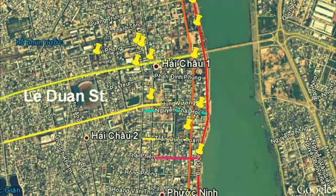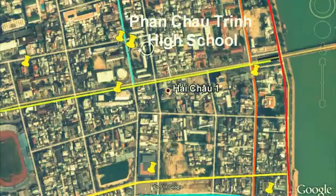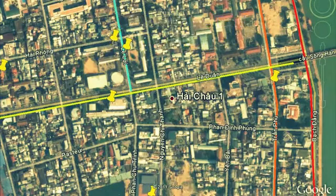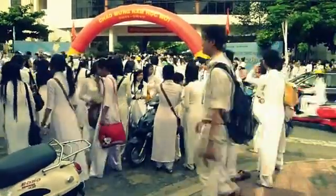From Han River Bridge, following Lê Duẩn Street, you will see University of Danang on your left, at the intersection with the Lela Street. If you turn right here, you see the oldest high school in Da Nang called Phan Chu Trinh High School. During school terms, if you pass by here at around 6:30 or 11:30 a.m., you will see many high school girls in traditional white áo dài, which is really beautiful.